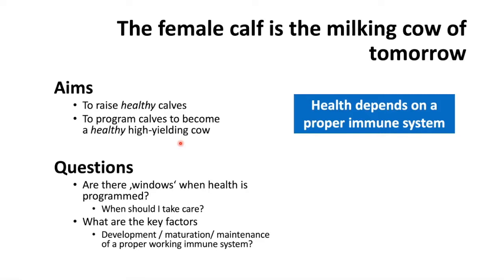We also have questions. Are there windows or time frames during the development and life of a calf when health is really programmed? When should I especially take care of this? And what are the key factors for the development, the maturation, and the maintenance of a proper working immune system?